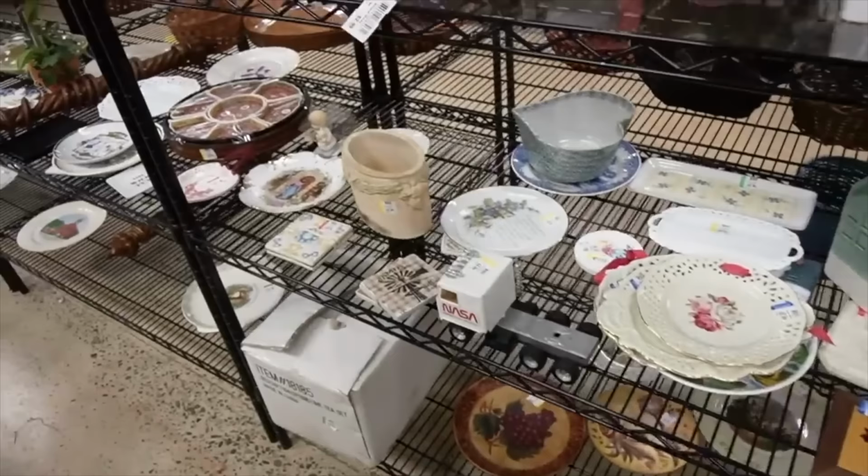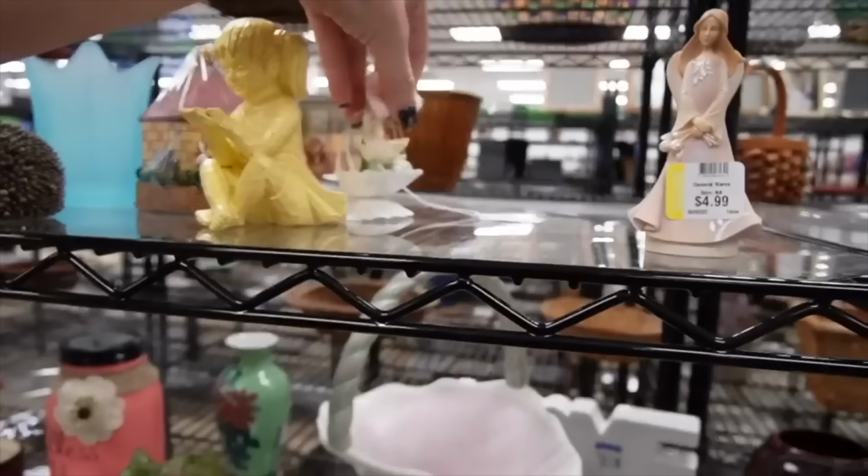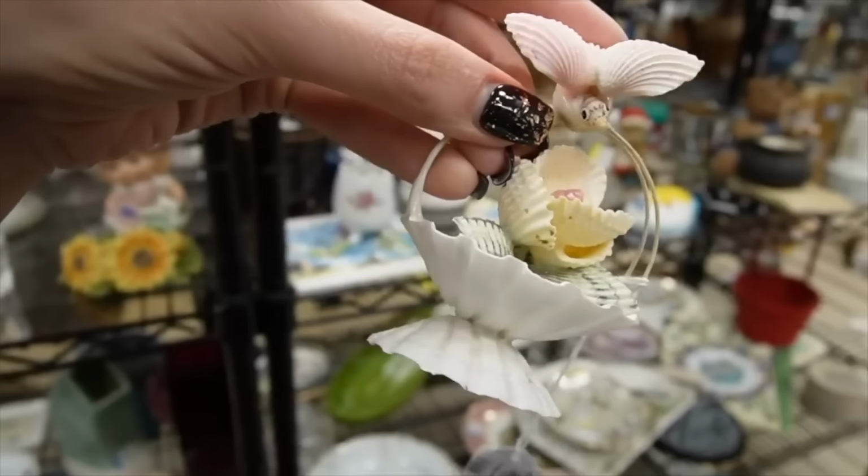Let's see what else we have here. That's kind of darling. Oh, look at this little shell creature. Maybe I should just start doing little shell giveaways. The last whatnot sale I had, I did a few shell giveaways. This is $2.99.